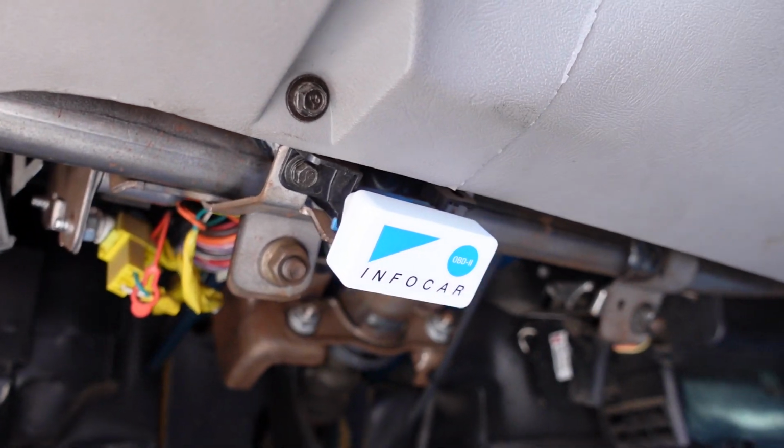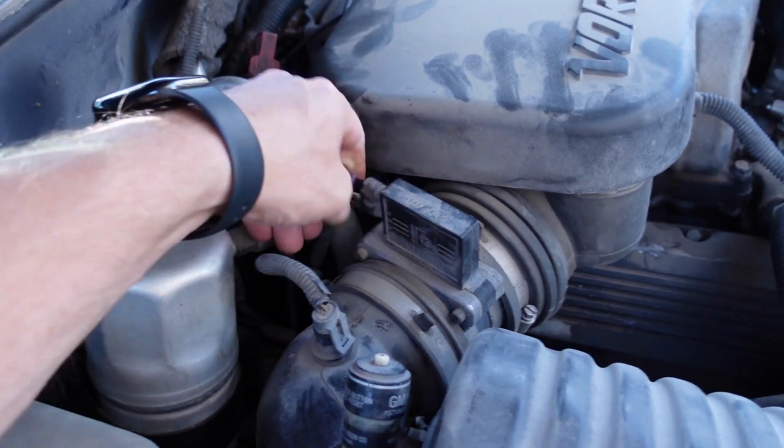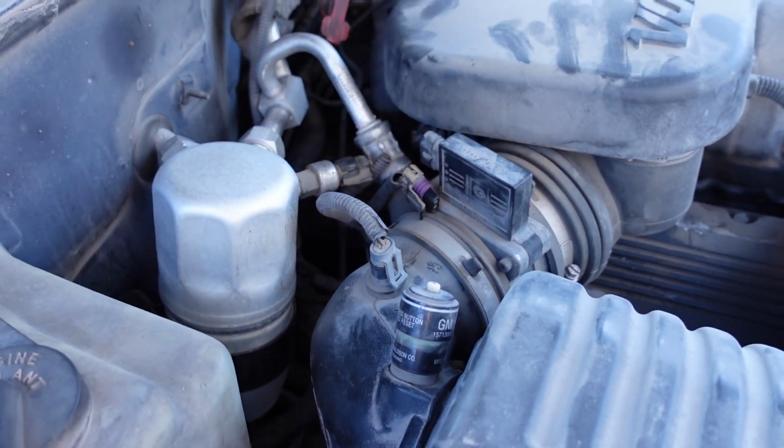So everything is connected up. We've got the Infocar plugged into the OBD2 port, which is right underneath the dashboard. I have the app connected to the Infocar device. And then I went ahead and I actually just unplugged the mass airflow sensor in the intake tube just to show you how the diagnostic portion of this tool works.